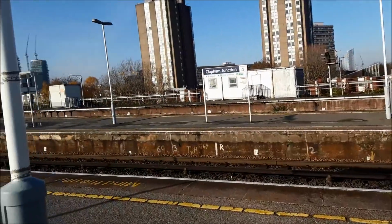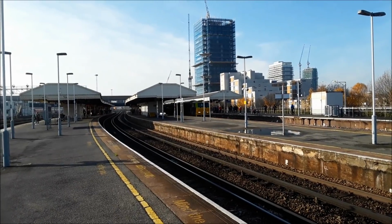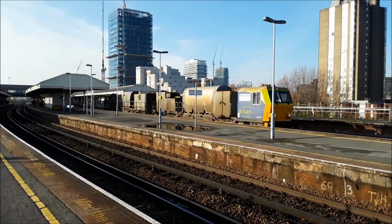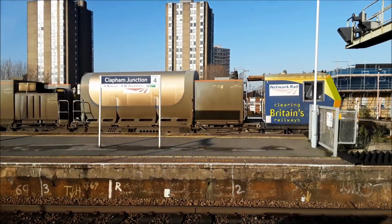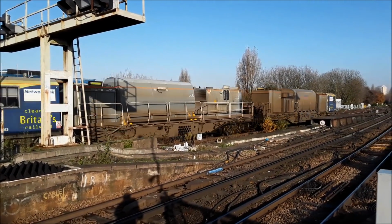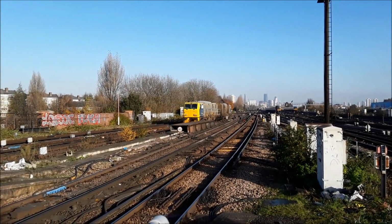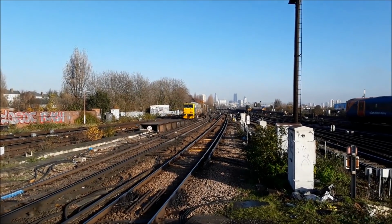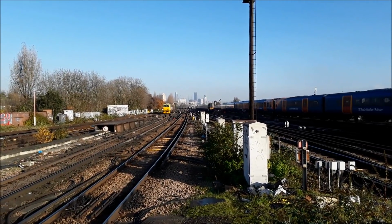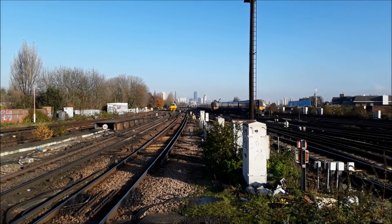I'm going to turn around because I hear noises. Ooh! DR98913. Fantastic! And 98963. There goes 450017 and 450113. Looks like there's a bunch of 444s that were completely and utterly filthy.